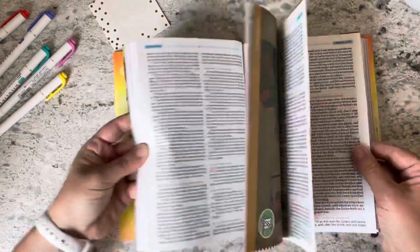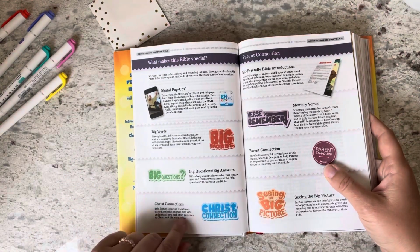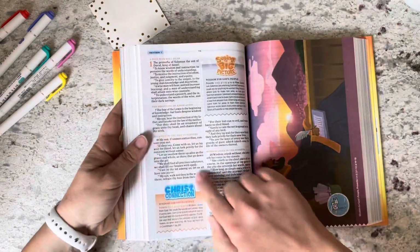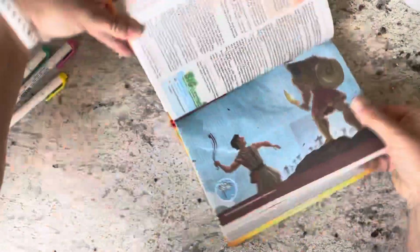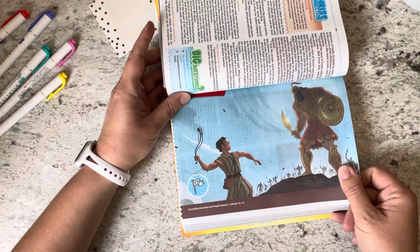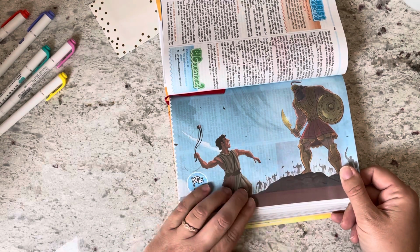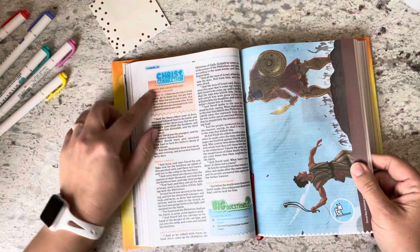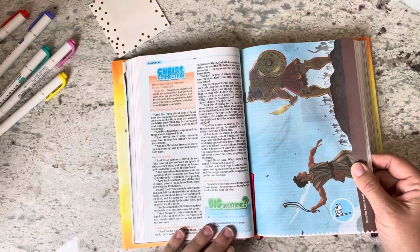Another one here. There are these Christ connection features that kind of shows how each book in the Bible, each story in the Bible points to Jesus. And this is just so important to me as a parent. As I disciple my children, I want them to know, for example, that the story of David and Goliath isn't really about being brave and courageous, nor is it about facing your giants. The point of this story is to point to Jesus and how Jesus is the one who defeats the enemy that has come against us. So that Christ connection section will help you just point your child to Jesus as you read scripture together.